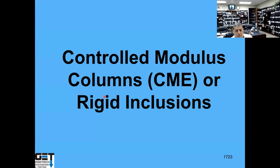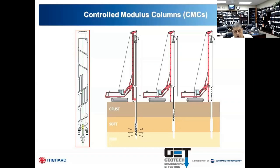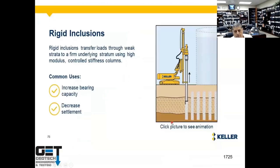Controlled modulus system, CMC, or rigid inclusions. These are grout columns. You drill the hole in the ground, pushes the soil into the surrounding soil. There's no excavated material showing up on the surface. You drill it and you grout from bottom up. Increases the bearing capacity, decreases settlement. Rigid inclusions transfer the load through the weak strata to a firm layer. You're gonna have to have a strong bottom in here to put this system in.